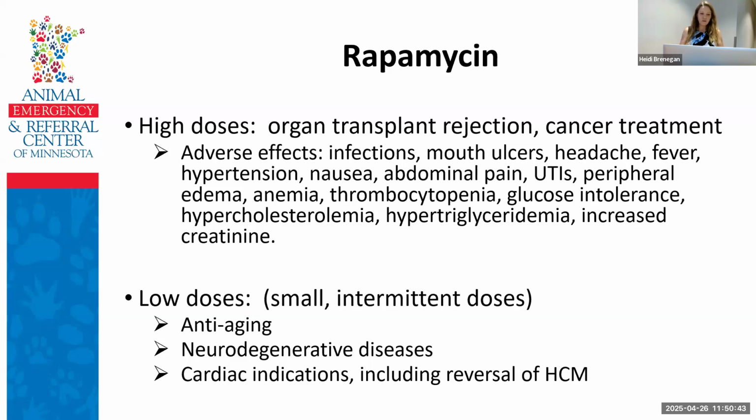Low doses have been associated with anti-aging effects. So that's kind of all the rage right now in human medicine. Is how can we prevent aging? And there's even a pretty large study in dogs being done at Texas A&M and the University of Washington looking at the effect of rapamycin in aging in dogs. It's also effective for neurodegenerative diseases and, of course, cardiac indications.